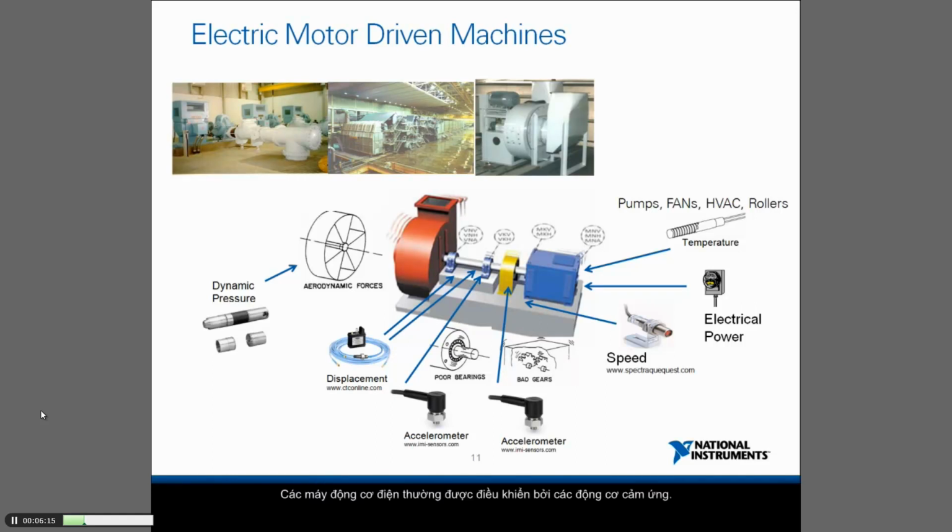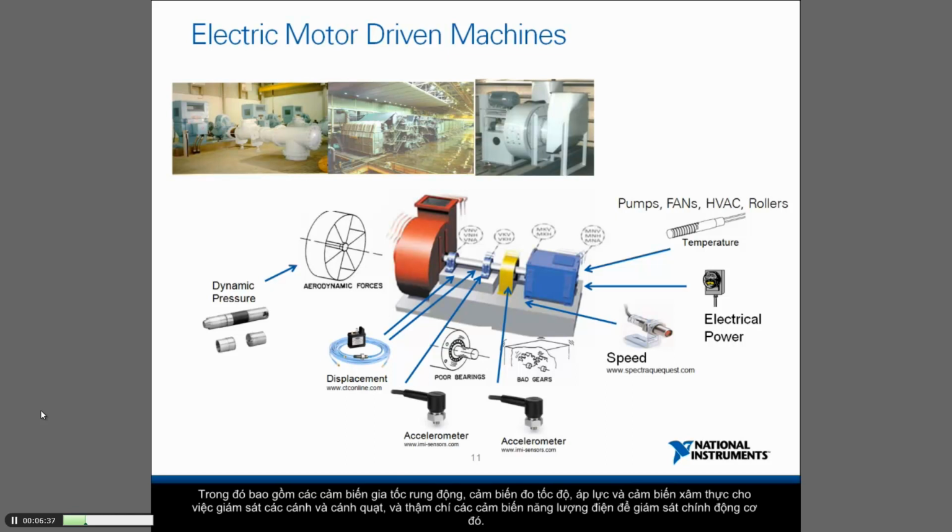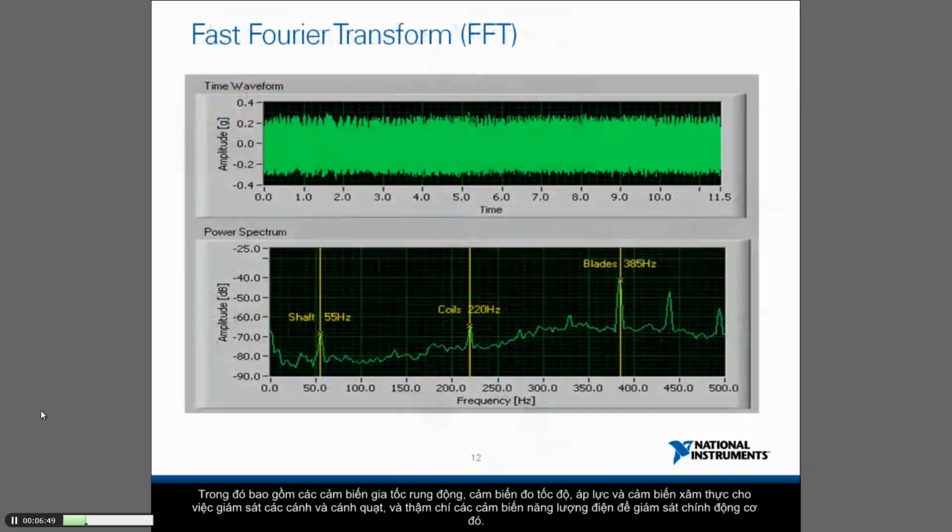Electrical motor machines are often driven by induction motors. Their rotating shafts are supported by roller element bearings. In addition, gearboxes provide speed changing mechanics, and fans and pumps have vanes and blades. To test or monitor an electrical machine, we may use several sensors. These include accelerometers for vibration, tachometers for speed, as well as pressure and cavitation sensors for blade or vane monitoring, and even electrical power sensors to monitor the motor itself.